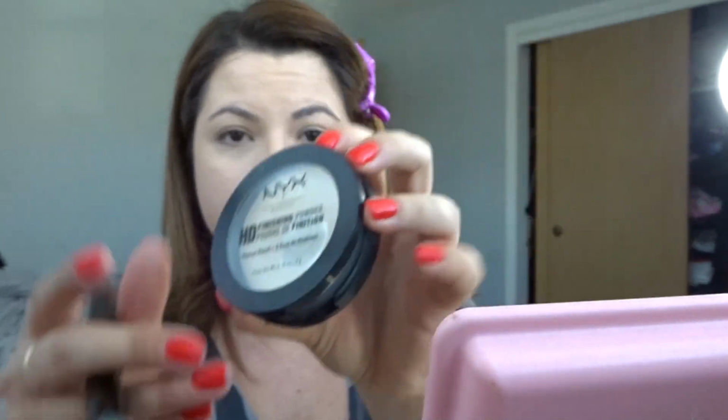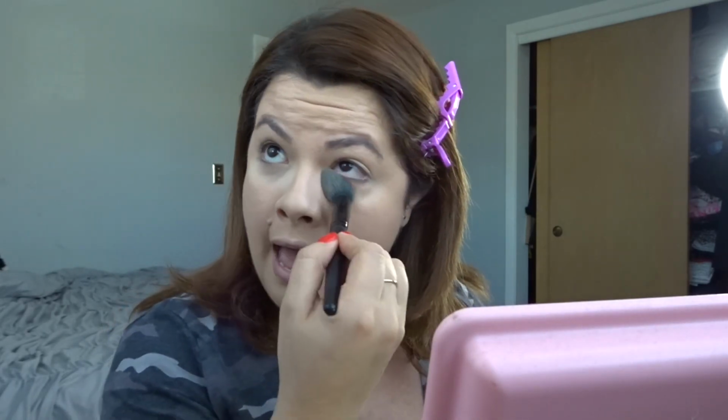I'm gonna use this NYX banana powder. You can see it's very well loved. I use it basically every day. And I'm just gonna set my under eyes with it. This is probably my favorite one. It's one of the few that just smooths out my under eyes without making them look cakey. And also, if I'm taking pictures, you don't see the white cast around my eyes. I don't look like a ghost. And it's only like 10 bucks at Target. So don't knock drugstore makeup, guys, because a lot of it, the quality is amazing. It basically has luxury quality without the price tag.